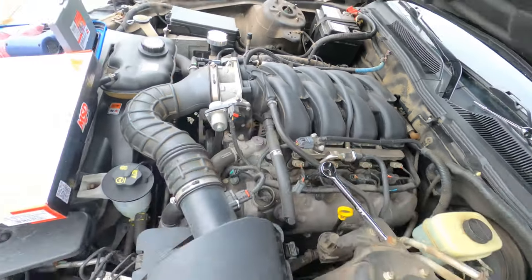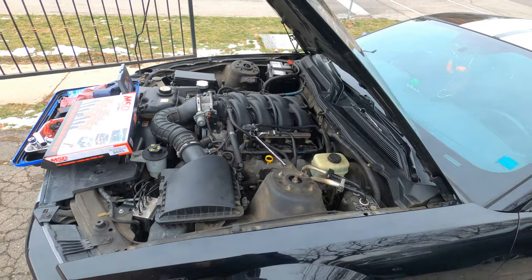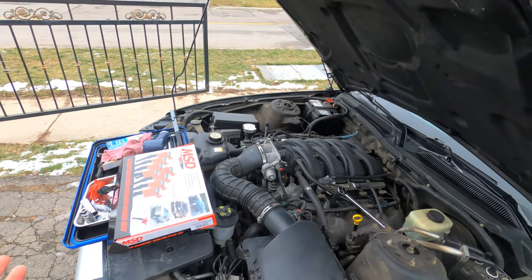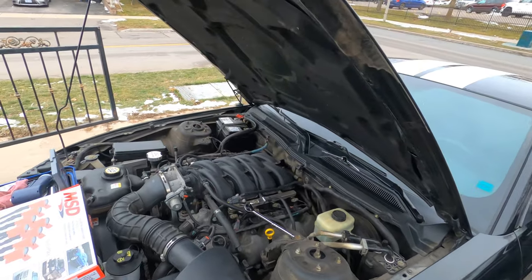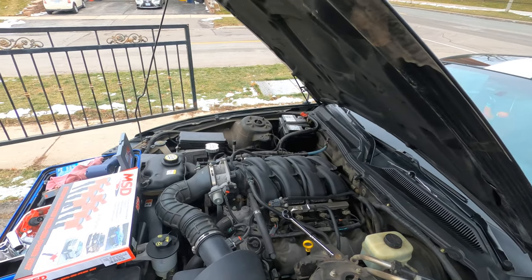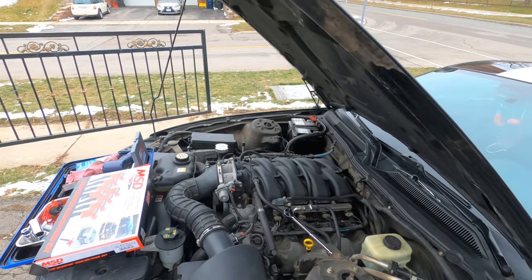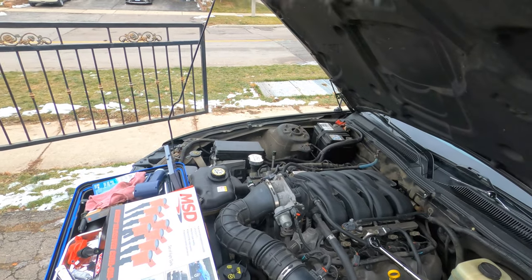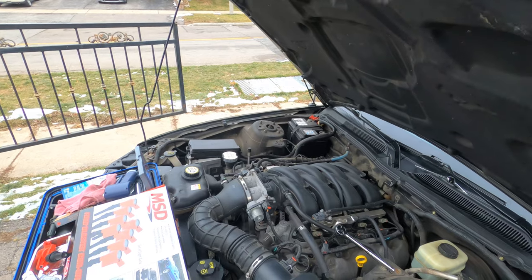All right, I'll let you guys know what I do to fix this issue. I might have to super glue the boot into the socket. I'm not sure if that'll work, but I think I might have to try that, because as of right now, it keeps getting stuck on the actual spark plug. Now, it's good that it's doing its job, but it needs to stay on the socket as well. So I'll let you guys know what I end up doing.